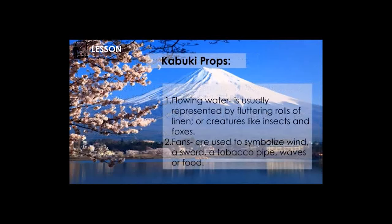Kabuki props. Number 1, flowing water, is usually represented by fluttering rolls of linen or creatures like insects and foxes. Number 2, fans are used to symbolize wind, a sword, a tobacco pipe, waves, or food.